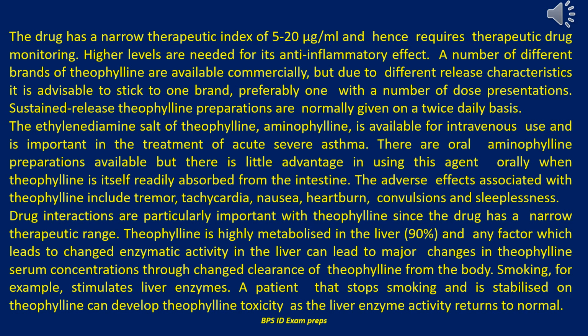The adverse effects associated with theophylline include tremor, tachycardia, nausea, heartburn, convulsions and sleeplessness. Drug interactions are particularly important with theophylline since the drug has a narrow therapeutic range. Theophylline is highly metabolized in the liver, 90%, and any factor which leads to changed enzymatic activity in the liver can lead to major changes in theophylline serum concentrations through changed clearance of theophylline from the body.